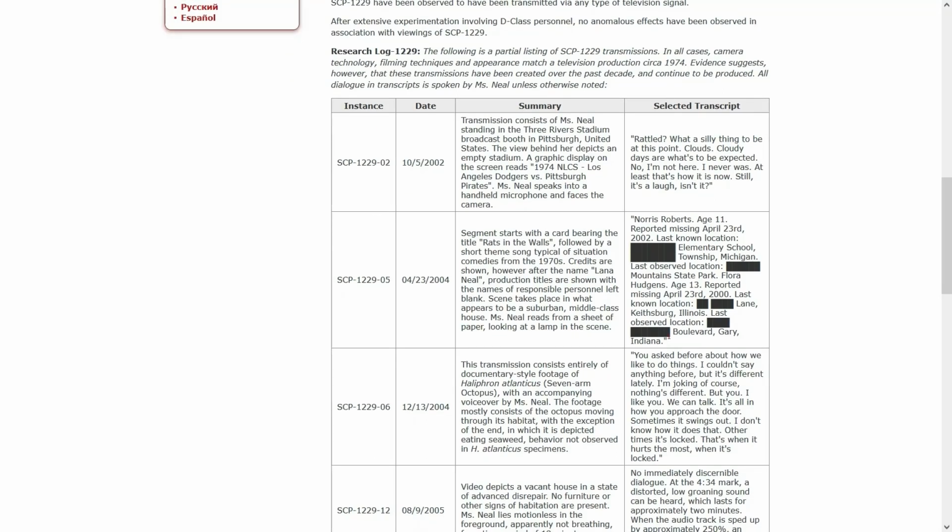Transmission consists of Ms. Neal standing in the Three Rivers Stadium broadcast booth in Pittsburgh, United States. The view behind her depicts an empty stadium. A graphic display on the screen reads 1974 NLCS Los Angeles Dodgers vs. Pittsburgh Pirates. Ms. Neal speaks into a handheld microphone and faces the camera.